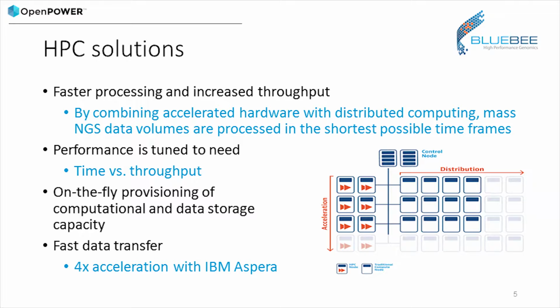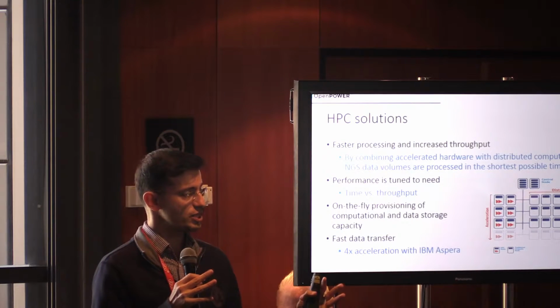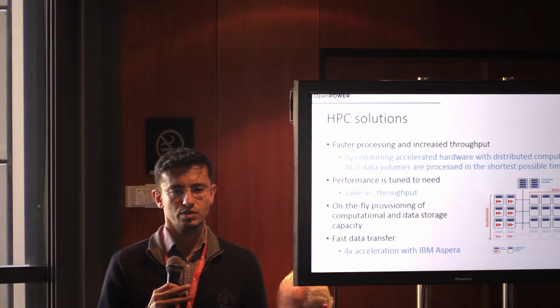We use on the one hand what we call distribution, which is basically scalability, trying to enable the genomics pipelines used in practice to use a growing and scalable computational infrastructure. Having this capability of increasing the amount of computation on a scalable infrastructure enables you to increase the throughput that you're able to provide the users.